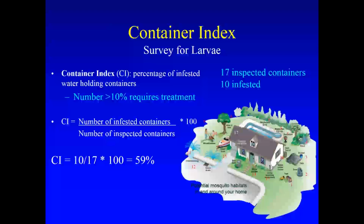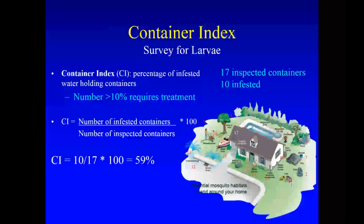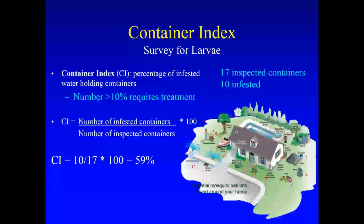So a number greater than 10% requires treatment. Actually, in the case of a disease outbreak, CDC would lower that number to something like 1 or 2% of the containers in order to require treatment. So that container index is the number of infested containers divided by the number of inspected containers.